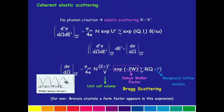It can only appear if we have an ordered system. Maybe you have heard that you can find short-range order in liquids, but in the general case, the elastic coherent double differential cross-section depends on this delta function and, of course, on the Debye-Waller factor, right? If you have a lattice that is not a Bragg lattice, you are going to find an extra factor here, called the form factor, that takes into account the difference between being a Bragg lattice or not, right?